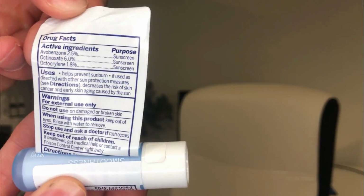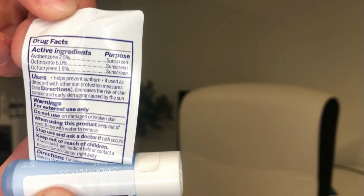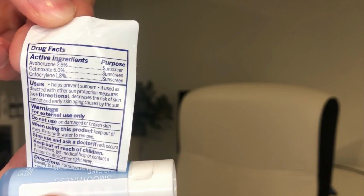As you can see, this is a chemical sunscreen. It does have avobenzone 2.5%. That is the ingredient that is going to protect us from UVA rays, the rays that age us and destroy collagen, pretty much the main reason that I wear sunscreen. The other filters, octinoxate 6% and octocrylene 1.8%, are UVB protective, which is the rays that burn us and cause skin cancer, so it is very important to protect against that as well.